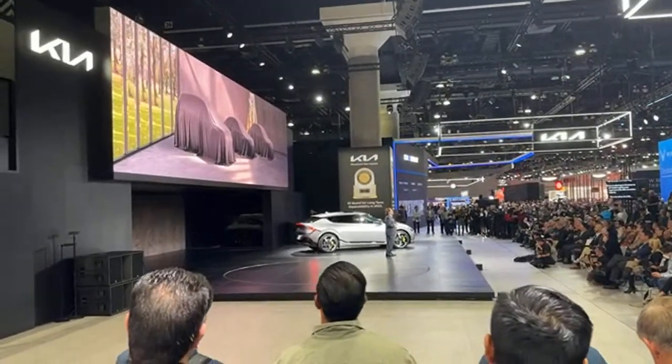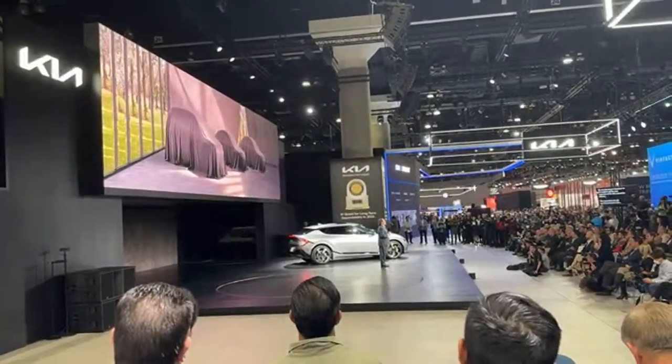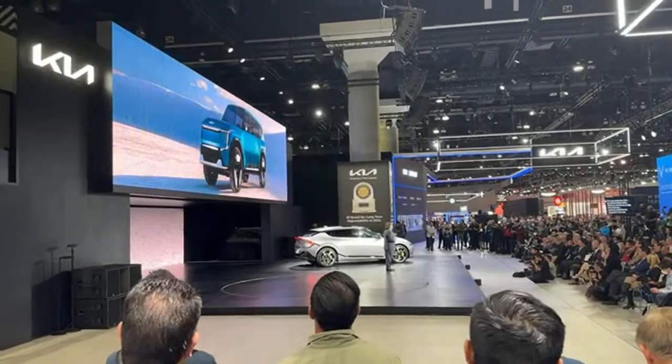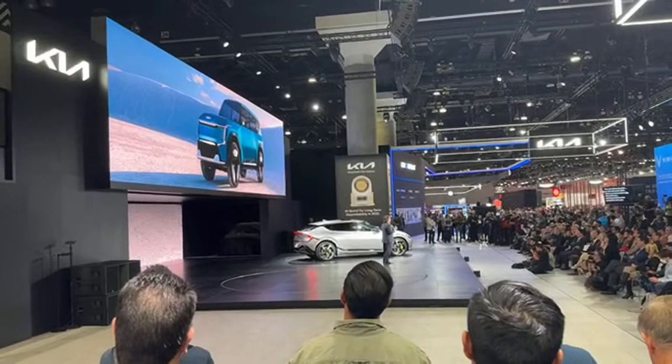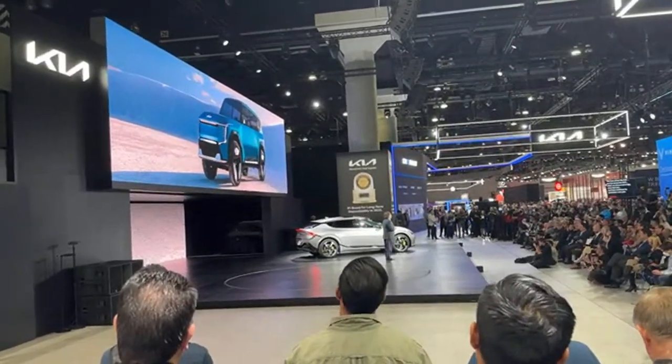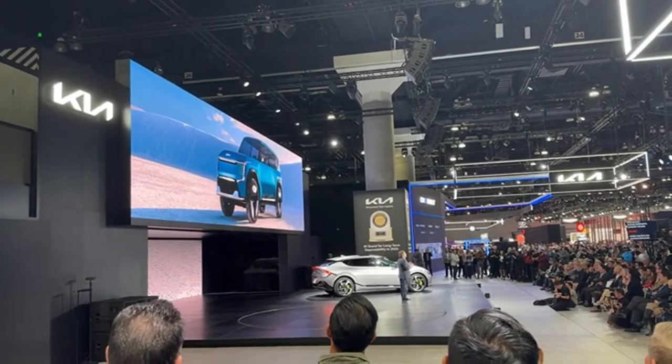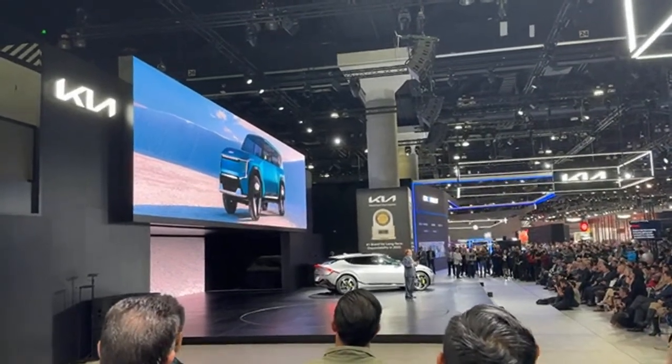We're planning to introduce an EV model in all of the core segments of the U.S. automotive industry. The next will be the Kia EV9, our first all-electric SUV, which we announced at this show last year and have confirmed for production next year.